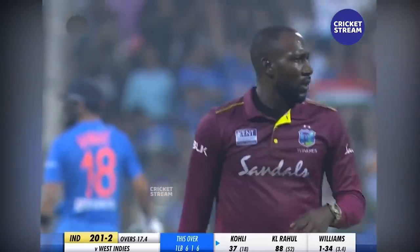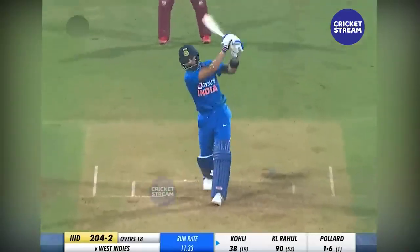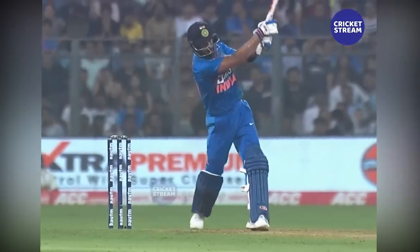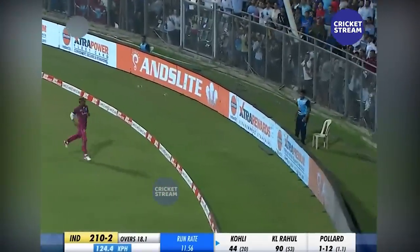200 comes up for India. And the Indian batting lineup in terms of the power play cannot stop the carnage. That's a huge one. Just belted this out of the park. Well, I did say 9 balls. If they keep batting like this, they'll get those. What a shot.